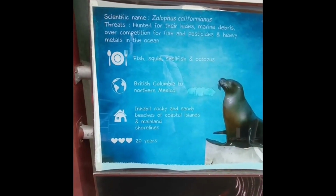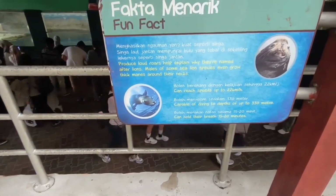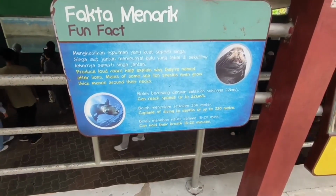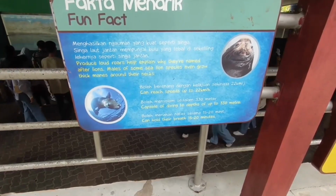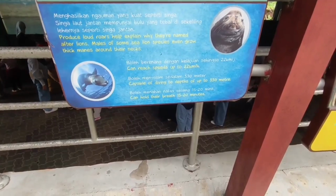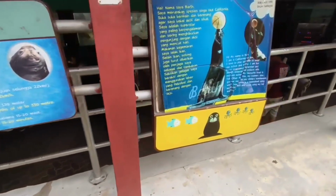Here, some fun fact about seal, sea otter, and the cockatoos. We just love to watch the full show. We prepare, come a little early, and take the best seat. As you can see, we didn't get the best one, but we enjoyed a lot.